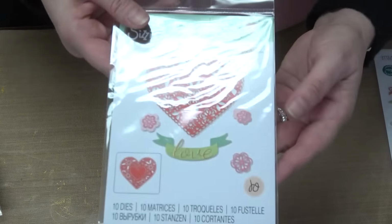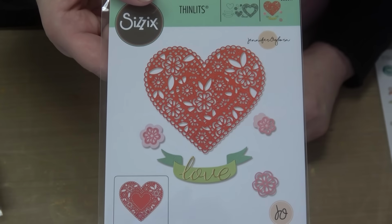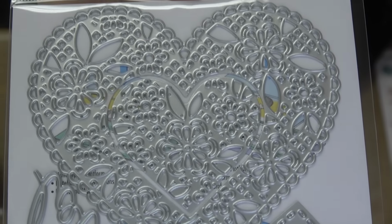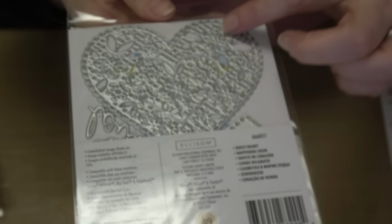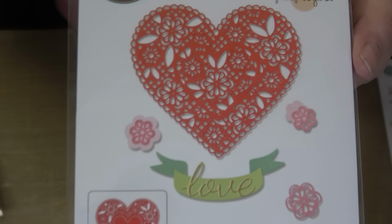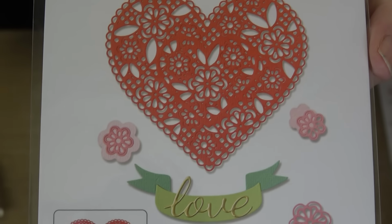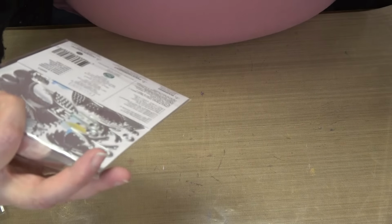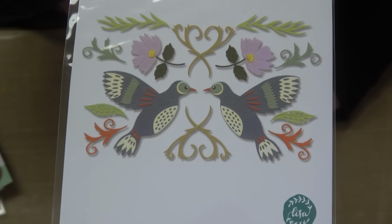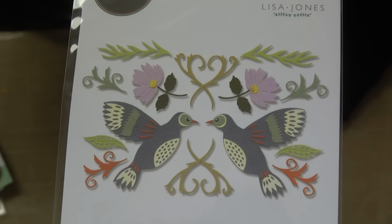Okay, so that's the next item. Then we have a heart doily. So pretty and so detailed. See, this is where you might want to use a release sheet or two because the detail is so intense. To get all of that intricate work, the die's gotta be detailed out. And then we have our lovebirds. What are they calling this? Birds and blossoms. Okay, really pretty.